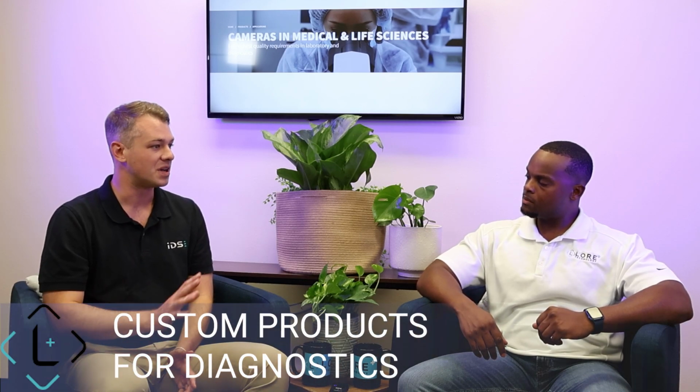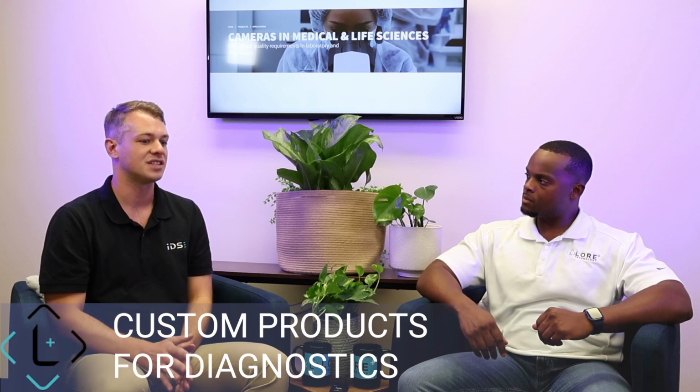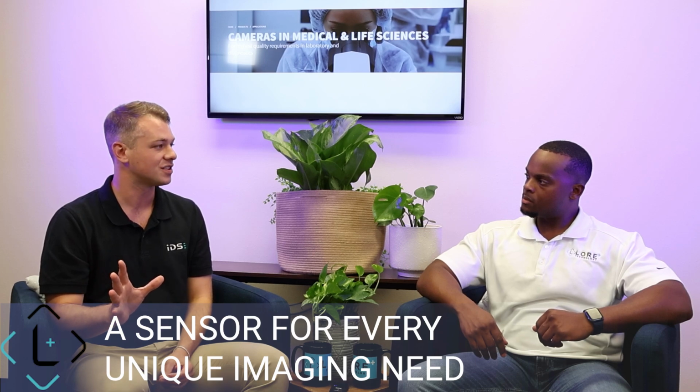Okay, so while we're still on the topic of medical, what makes IDS stand out in this field? I do think the custom aspect is a big part of what sets us aside in a lot of the diagnostic devices, but in general, we offer all of the latest and greatest sensors, more or less, from the major manufacturers, Sony, onsemi, E2V, and I think that opens a lot of doors with a lot of very specific wavelength requirements or low light requirements.